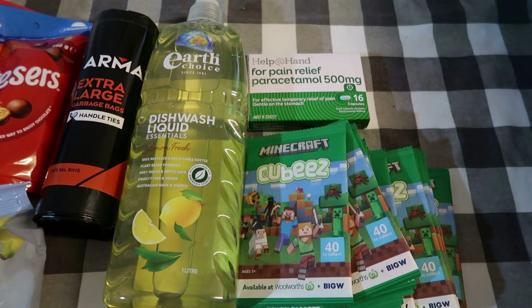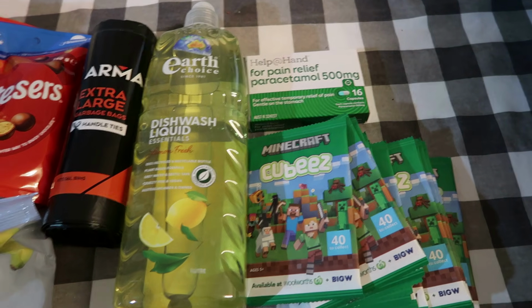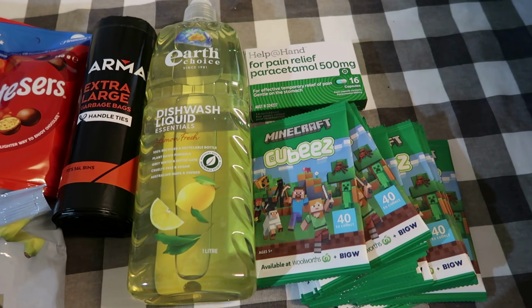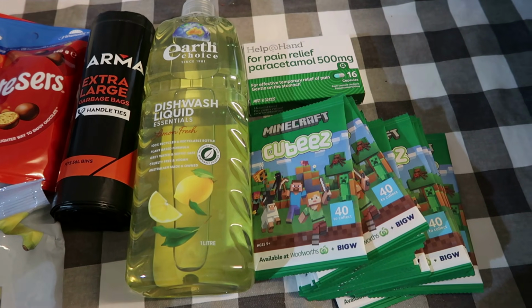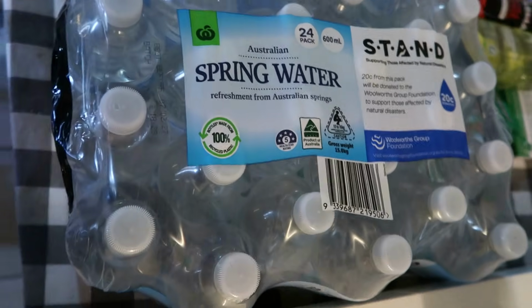I've got a lot of these cubies, the Minecraft things they're giving away at Woolworths. I've also got some Earth dishwashing liquid for $2.35. A box of paracetamol for $1 just to put in my toiletry bag for when we're travelling. I've got large garbage bags for $3. We usually just buy these ones with the handles and all the ties.